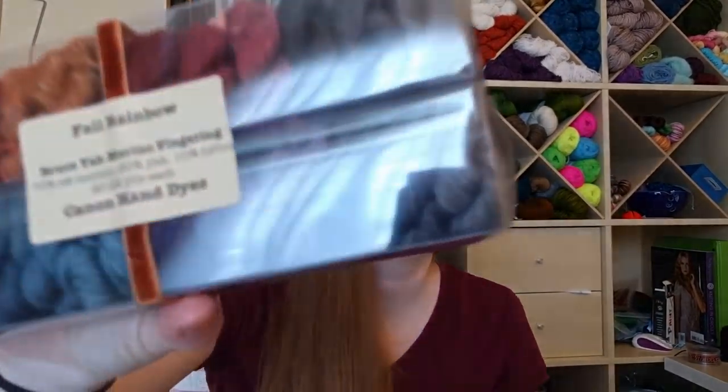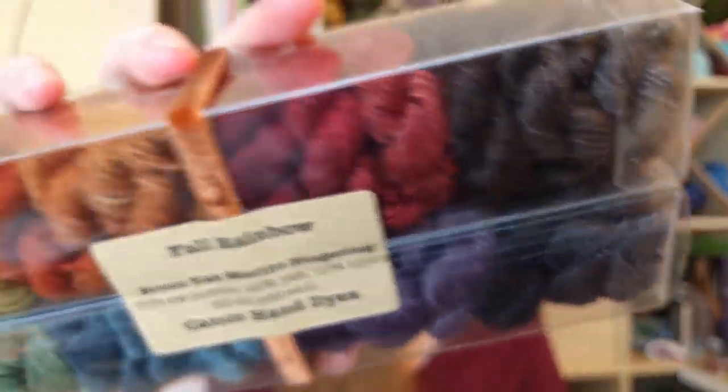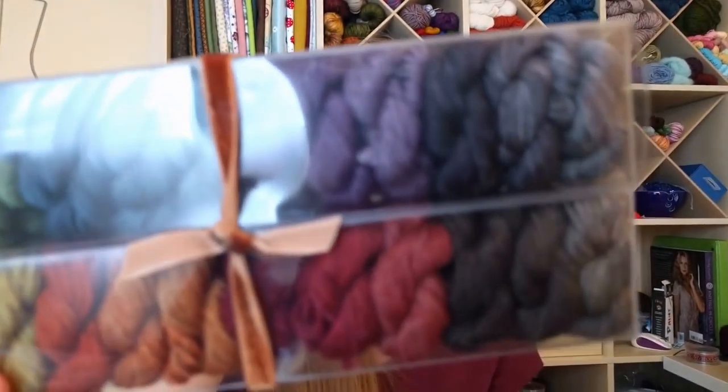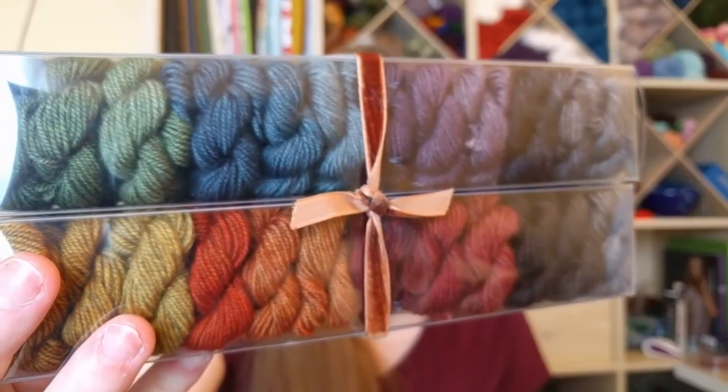This is Fall Rainbow on Bruce Yak, which is 70% superwash merino, 20% yak, 10% nylon. And each one of these is like 20 or 22 yards. It's kind of shiny. There we go. It's these super tiny minis. I have absolutely no idea what I'm going to do with this, but I love the colors.